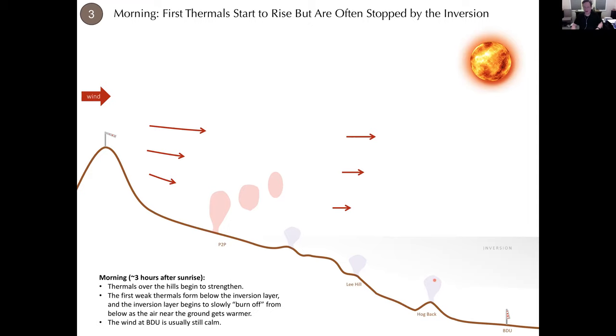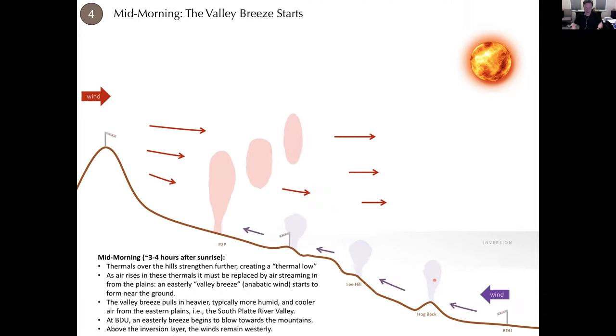Are there any clouds forming? No, there are no clouds forming. But we're getting ready to fly. So then by mid-morning, these thermals over the hills continue to strengthen.